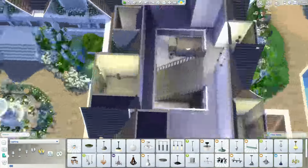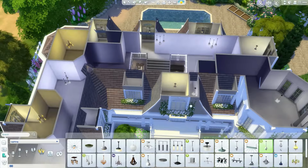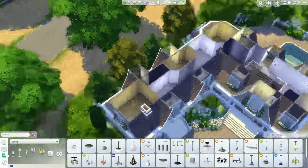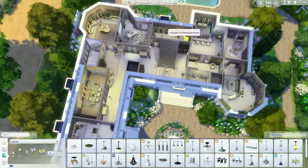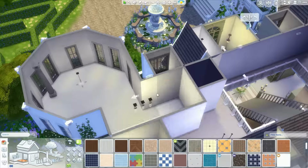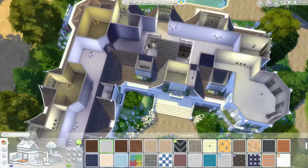There are a lot of rooms up here, probably too many. I used a lot of different rooms, lots of small rooms as well, and a lot of these rooms did have storage cabinets in, and I like that. I like the fact that we do have a lot of storage cabinets in The Sims 4 now, especially with the Sims 4 Get Together expansion pack.